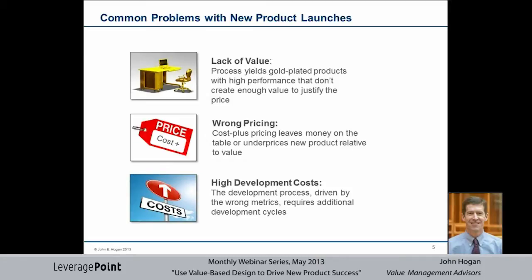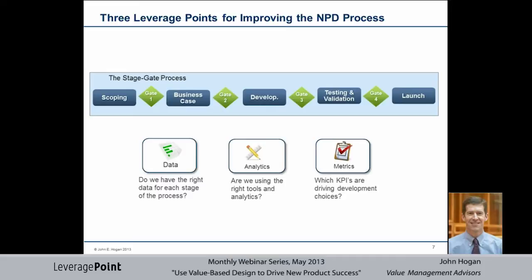So how can we use value to begin to improve and make a difference here? Well, first of all, if we're trying to improve the development process, it doesn't really matter if it's a stage gate process or a more agile development process, we're still making many of the same fundamental decisions. But there are three leverage points. One is, what data are we using? If you look back on the history of product development, about the time the stage gate process was becoming accepted as a normal approach, you started to see the use of voice of the customer research to feed the development process.